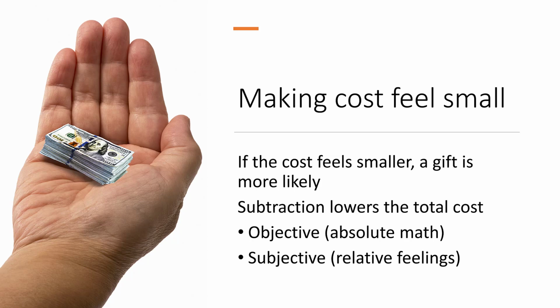Giving results from the intersection of motivation and cost. If the cost feels smaller, a gift is more likely. How can we make cost feel small? One way is by subtraction. Subtraction lowers the total cost.